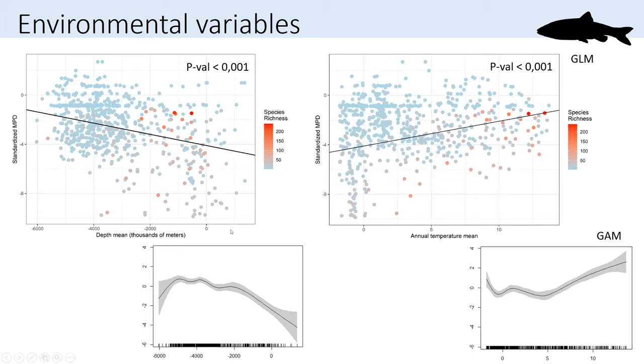And if we take a look at the same relations, but using the general additive models, we can see that the phylogenetic diversity increased with the mean depth, but it's a more curvy relation with the annual temperatures. And we have this interesting decrease of phylogenetic diversity of fishes around 5 degrees.